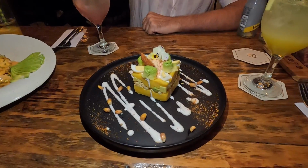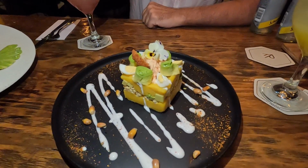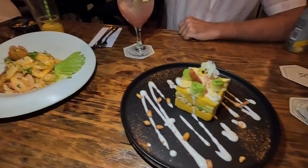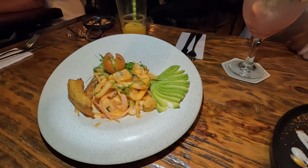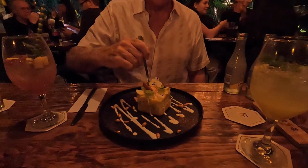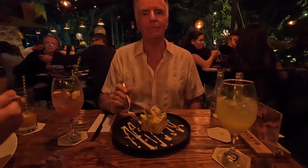Then for our starter, we shared the Rocoto Casa, which is a yellow pepper casa with acevichado chicken, avocado, crispy chicken, dynamite sauce, and concha corn. Our friend got the Rocoto ceviche with fish, squid, shrimp, and avocado, and tiger's milk with hot pepper and crispy fish. This was our first time trying a casa, and we really enjoyed it. Plus, the presentation was exquisite.